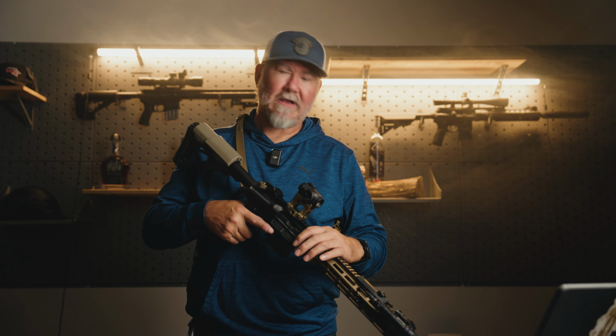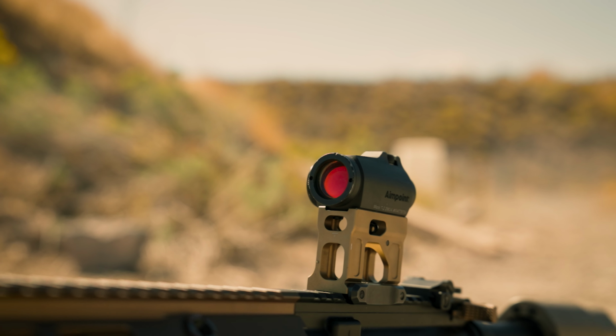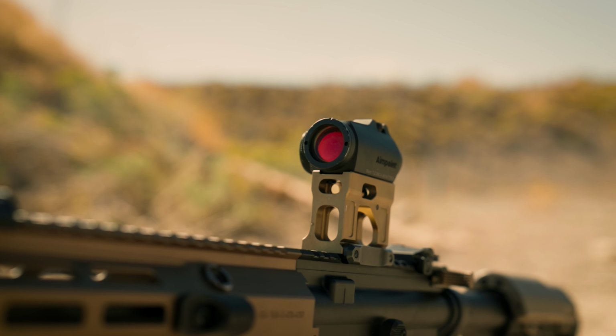So this rifle ended up becoming my daily driver. I needed a rifle that I could just work red dot, flat range training, maybe if I want to go 2-gun match, whatever. And that's what I ended up putting together here from some of the other parts I've had here in the shop.